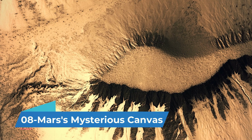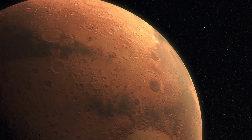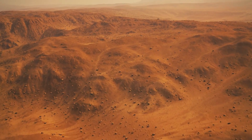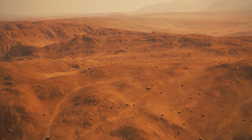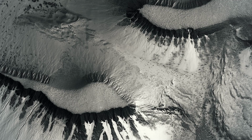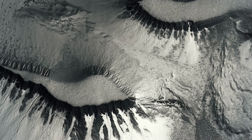Number 8, Mars's mysterious canvas. Mars hides many more secrets than we think. This draws our attention towards a scene that could be mistaken for a dream, where countless eyes edged with mascara seem to cry shadowy tears over a vast desert.